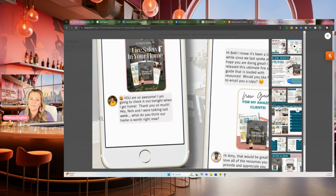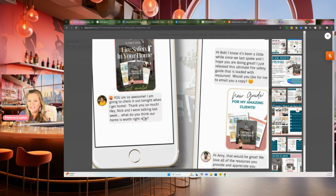I even have some agents that use them as pop-bys. You can definitely do that, right? And it's way less expensive. You put it together, put all your details in there, and then email it out as a PDF, and it's done.